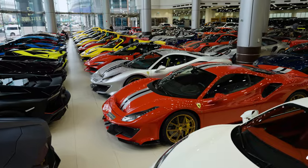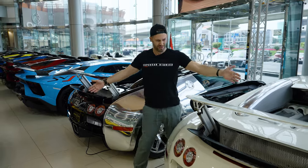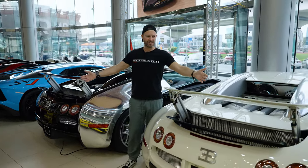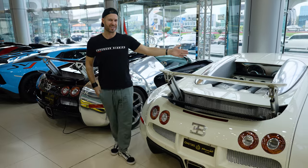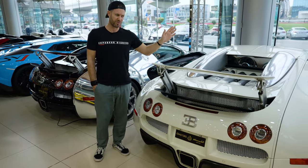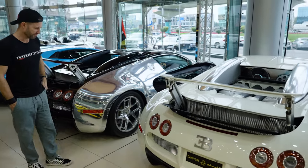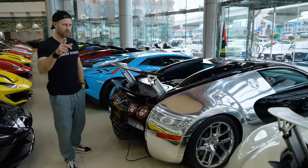Welcome to Q Motors in Dubai, the next showroom that we're going to have a look at. And first of all, these two Bugatti Veyrons, W16 8-liter, four turbos, more than 400 kilometers per hour in a car like this that's got aluminium bits on it. But there's something super special I want to show you.